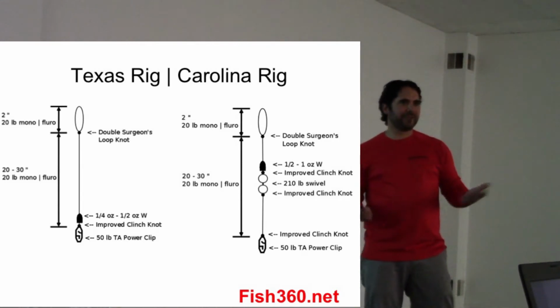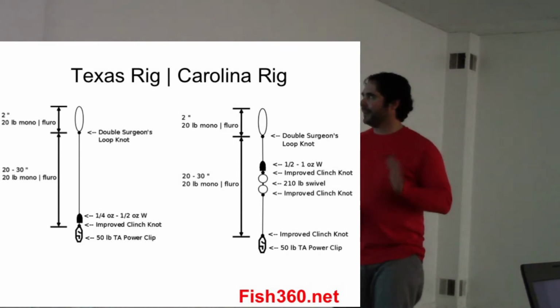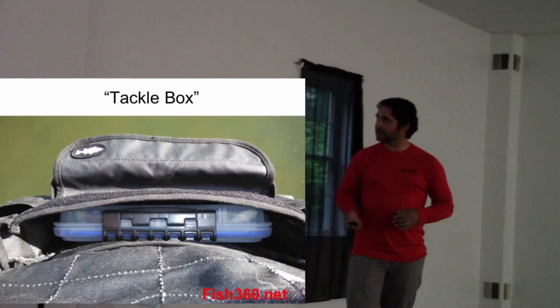Like an ounce, I fish plugs that are 3.5 ounces, right? An ounce is like the top in freshwater. It's different. Saltwater, you're going from 1 to 4 to 5, and freshwater, you're topping out at 1 ounce.